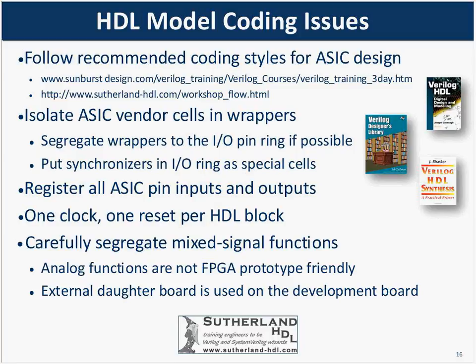Everything that comes into the ASIC needs to be synchronized, and there's going to be special vendor cells for that purpose. I'd also recommend registering all the inputs and outputs to the ASIC just to make sure that your timing analysis and timing closure is easy to accomplish. It's something that I do. I put one clock and one reset per block. I try not to mix those inside blocks. FIFOs are typically an example where you can't do that. You've got an asynchronous input and an asynchronous output side.